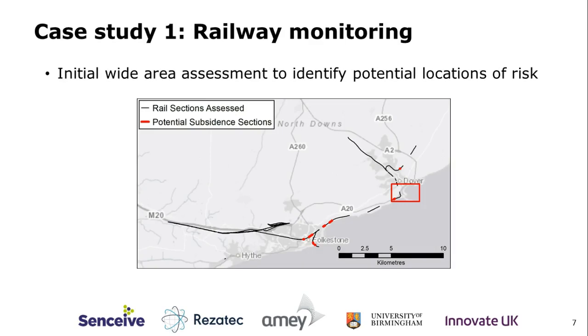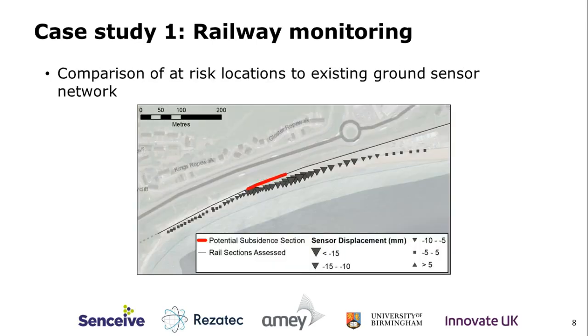So for 3 case studies, I'm going to blitz through them because I probably haven't got much time. This is Kent, Southeast England, and you can see that what we've done using the InSAR analysis is identified railway assets, so that's the black line. And these red areas are areas where we think that we've identified some settlement. This box is somewhere where Sensieve were contracted out to actually monitor a seawall near Dover, which had collapsed in 2015. So we were brought in after the collapse to monitor the asset whilst workers were on it.